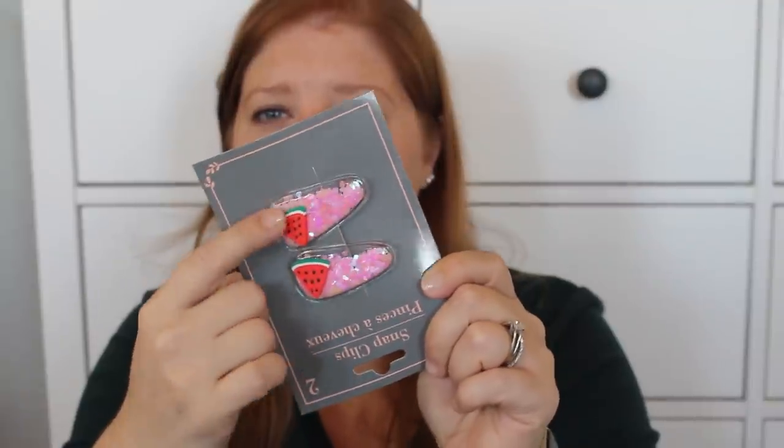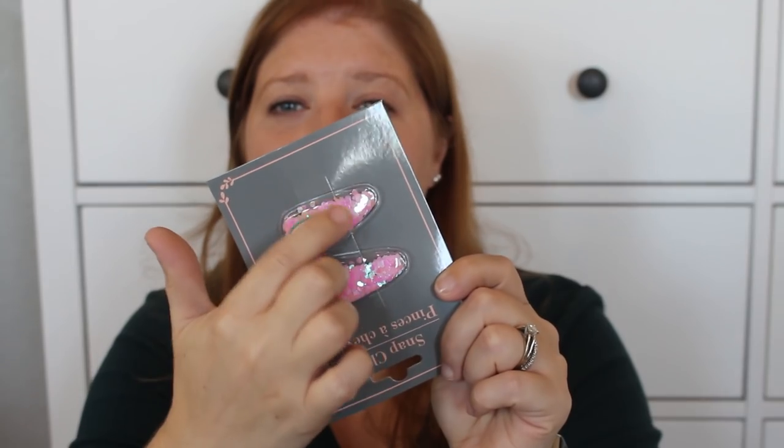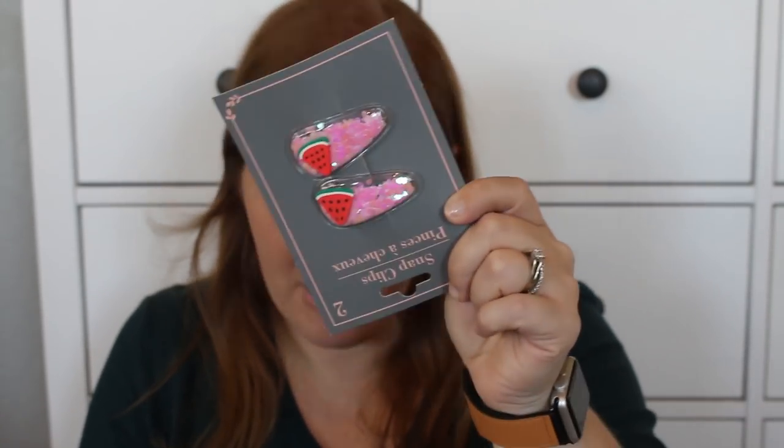They're clipped on backwards maybe, I don't know. But this is watermelon, and then it's a lighter pink. Are they hearts? Yeah, they're hearts. So watermelon, a little clay piece super glued onto the barrettes. But then inside, it's filled with little pink hearts, like heart confetti.